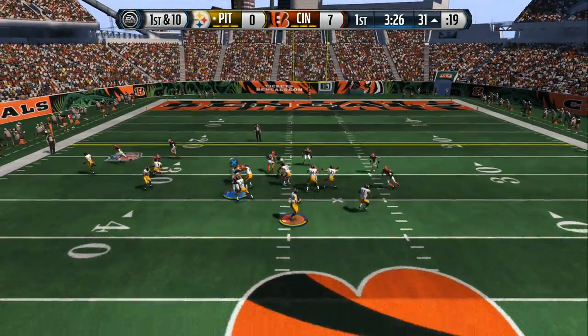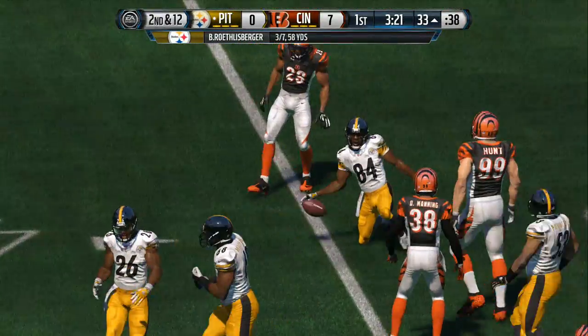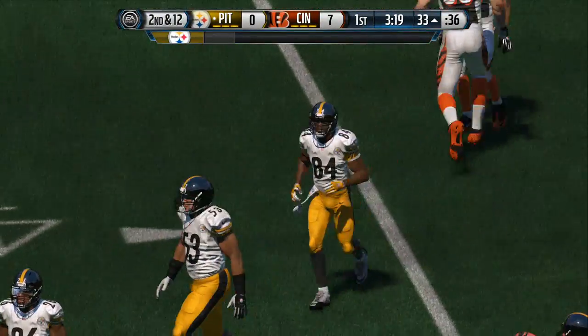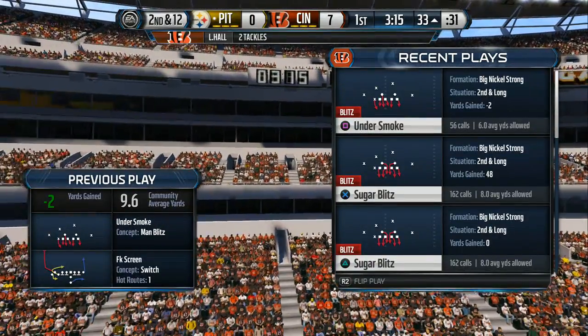First and 10. They've got him behind the line of scrimmage. Got to give the defense some credit. On first down, there's so many things the offense can do. They were ready for that play, and they stopped it.